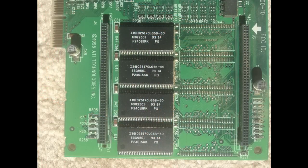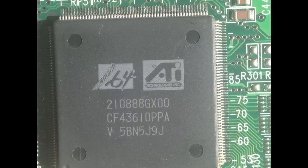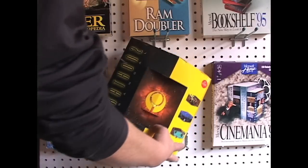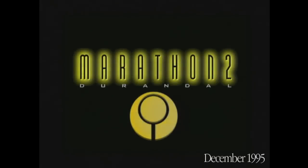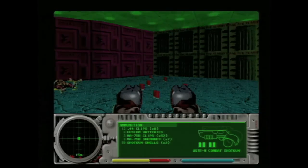It has 2 MB of VRAM, expandable to 4 MB, 4 MB kind of being the minimum needed to start working with full motion video. The card itself was an ATI Mach 64. You certainly wouldn't buy a 9500 just to play Marathon 2, released December 1995. Marathon 2 didn't have the same rich atmosphere as the first game, but made up for it in strong gameplay and replay value.